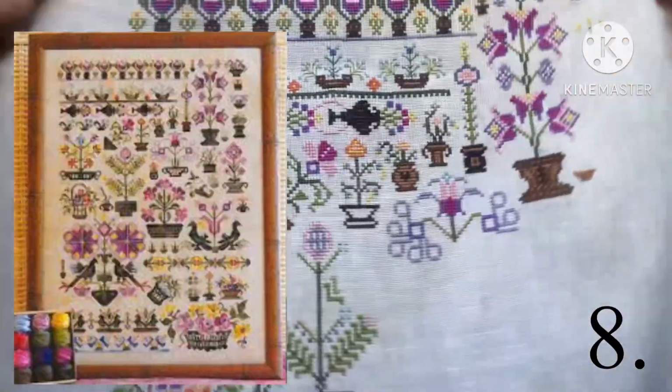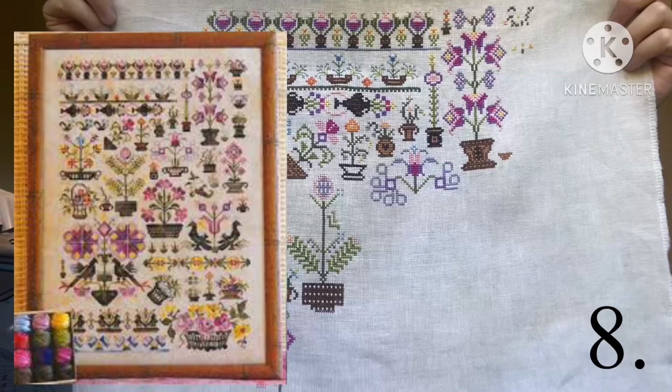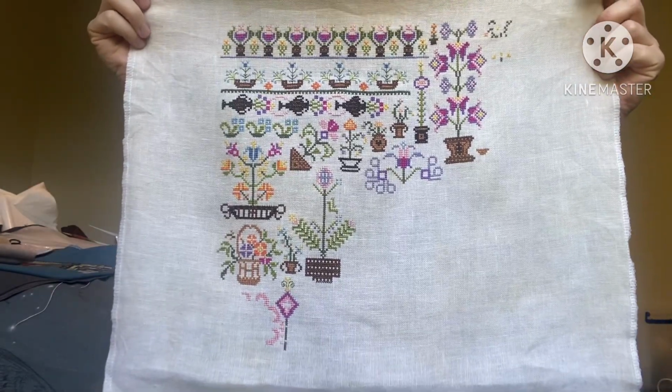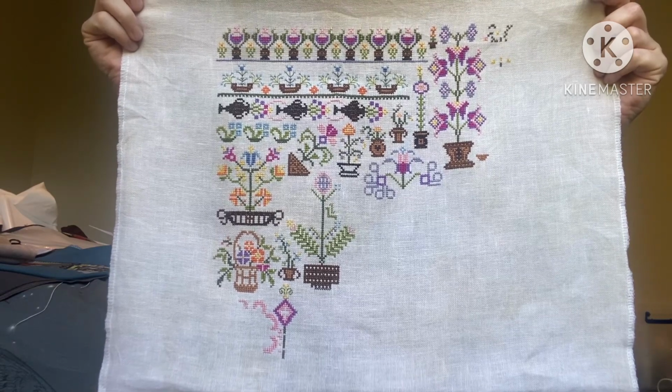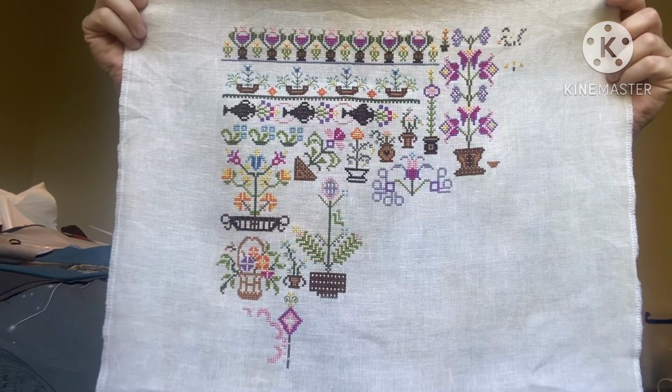Rosewood Manor baskets, 28 count linen, picture this plus Tyco. Oh, can I get back far enough? Yes. This is how much I've done. I started this on the 31st of October 2020.